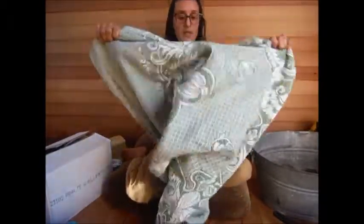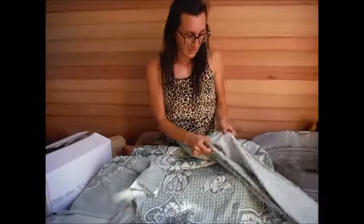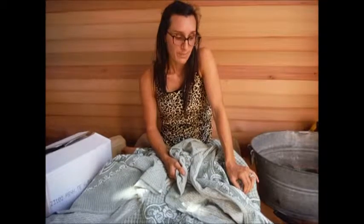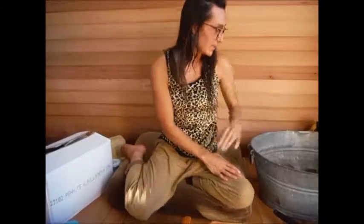I also got this tablecloth. It's a large rectangle tablecloth, and it's a nice, I don't know exactly what you call this, like a cotton woven thing. I'm not actually going to use it as a tablecloth. I've got bedspreads that are the same fabric, and we use them just as a blanket in summertime when it's too hot to use a duvet or whatever. And this one would be perfect for a single bed or a kid size bed. And so that is what that is.